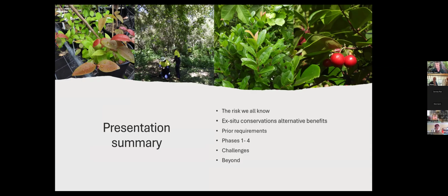Moving across the top is a quick run through of some images. We've got Backhousia tetraptera on the far left, which is the cuttings. That's a critically endangered species, and it was critically endangered before Myrtle Rust even got to it. So it was a really big concern. There's less than 200 of them. It was instantly selected as a high priority for us.